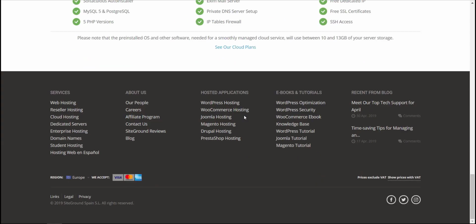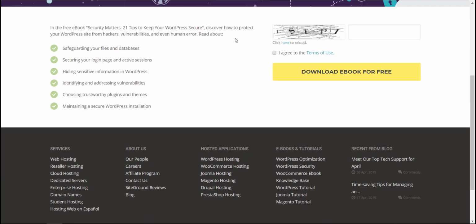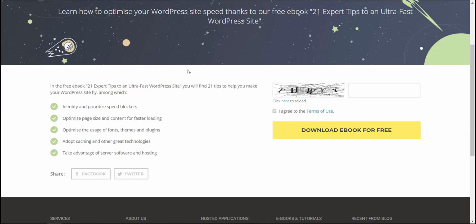Then guys, let's take a look at the knowledge base. As you see, Siteground has ebooks and tutorials. Let's take a look at them. In case you are not a technical user, Siteground offers you free guidelines and free ebooks, so you can learn and gain knowledge from them.